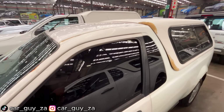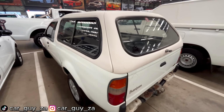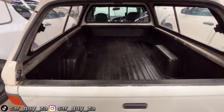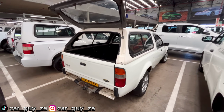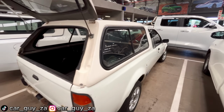It has smash and grab windows, and what I will advise, whoever buys this bakkie, just give it a whole respray because the paint is not in the best condition. Let's see how it looks from the rear. So as you can see, it doesn't look too bad from the rear, and from this angle as well, you can see no major scratches, no major dents, but you know, the paint, like I said, is not in the best condition.